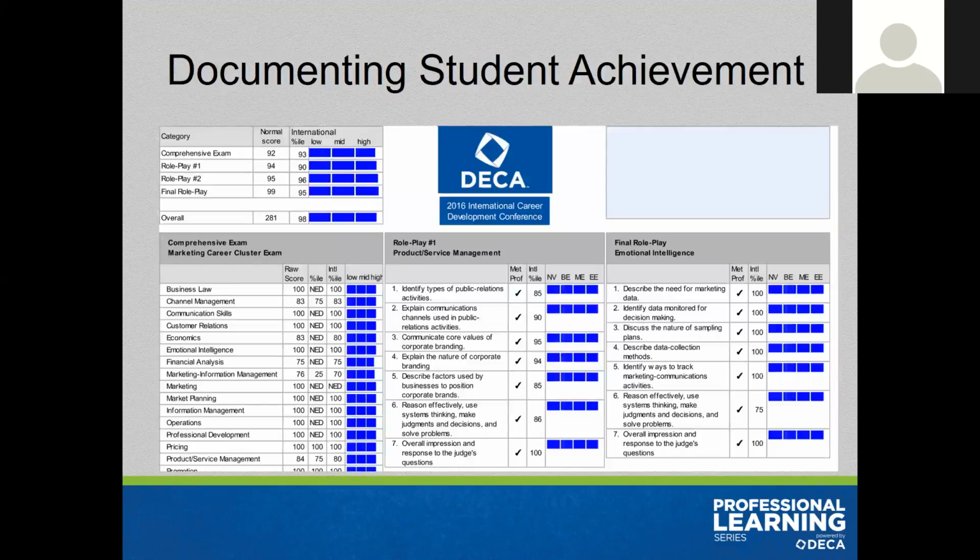DECA's competitive events transcript program offers the competitors' performance data in their competitive events at the International Career Development Conference. In this example, you can see that the instructional areas for the exam are provided. For role plays, data on the specific performance indicators is provided. These reports complete the circle and are definitely a value added for the member and for the instructor.